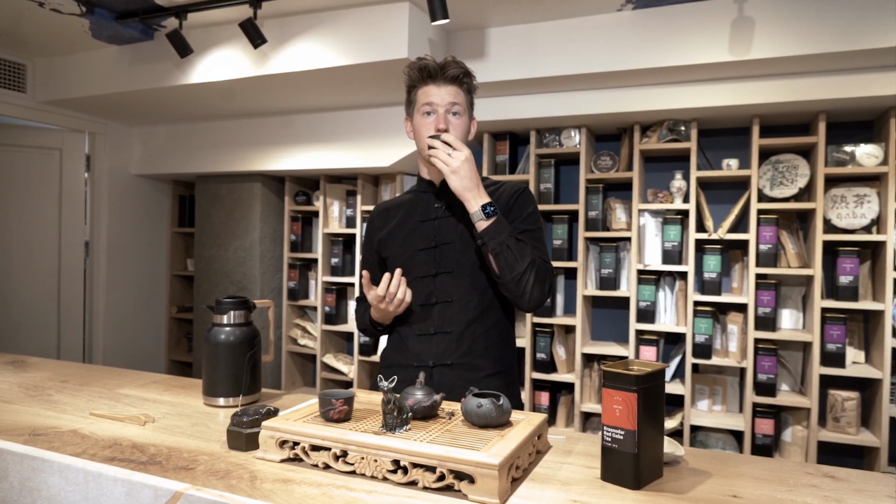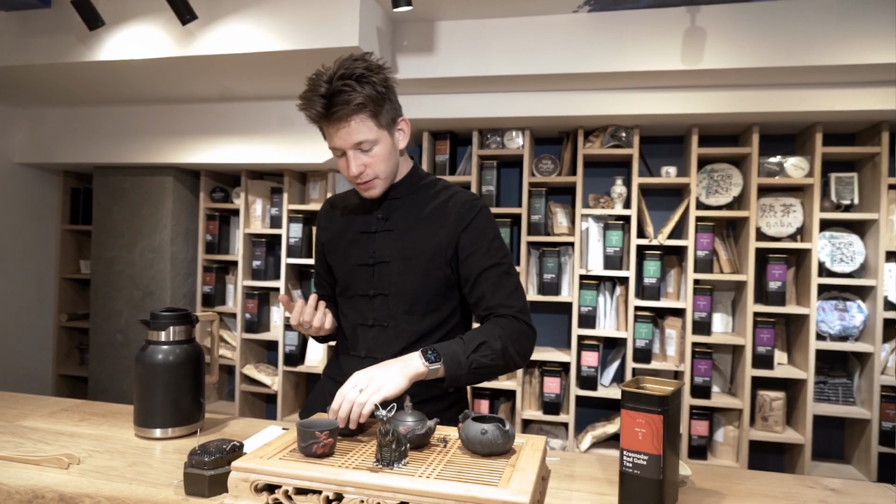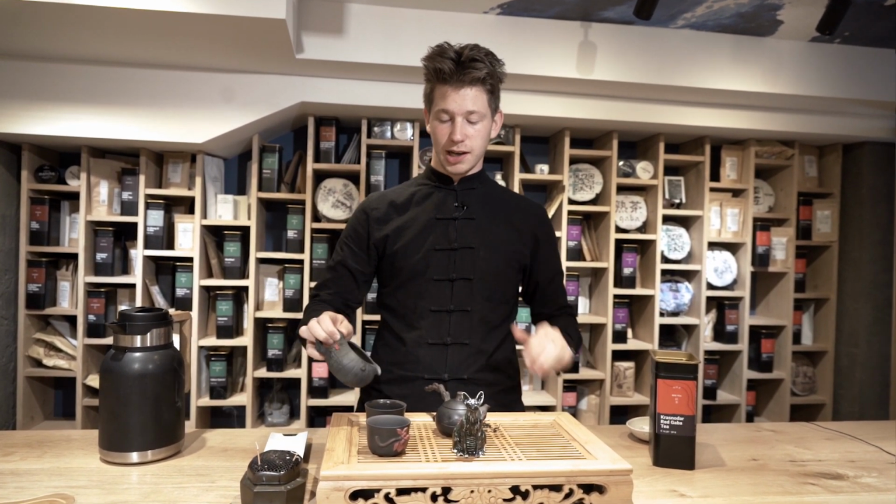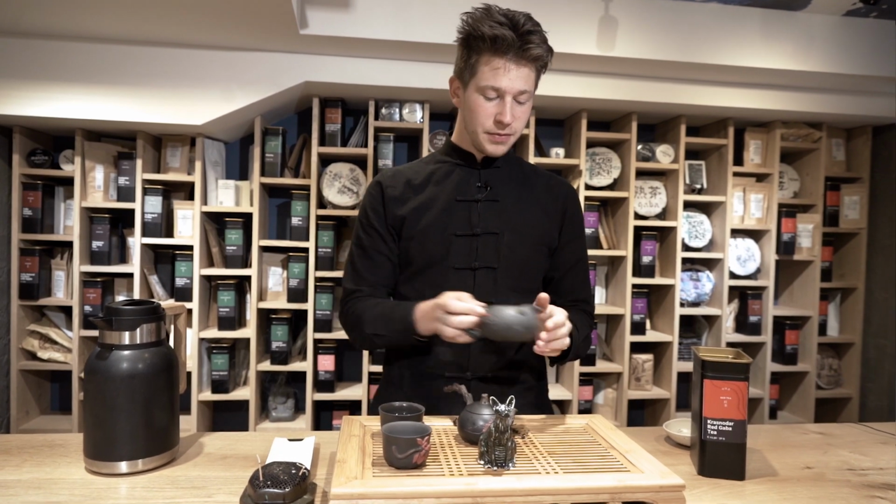Also, I believe quite affordable, right? So for a red GABA tea, this is quite nice also to start with. So if you would like to try out this tea, for example, in our store, you can always come by and we'll be happy to pour you a cup. This one can also be drunk for around 10 to 12 times, so it's great to enjoy.